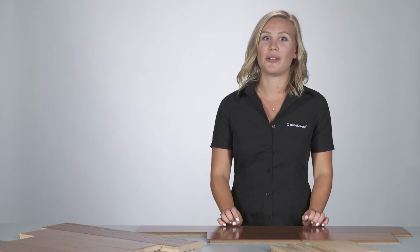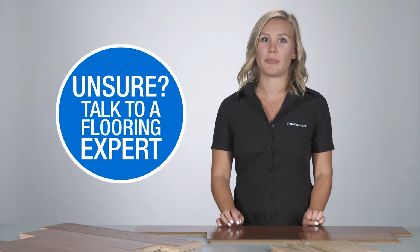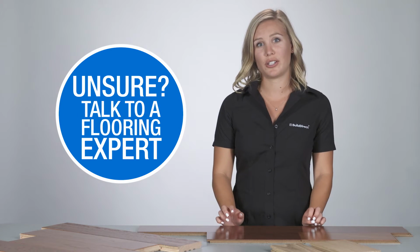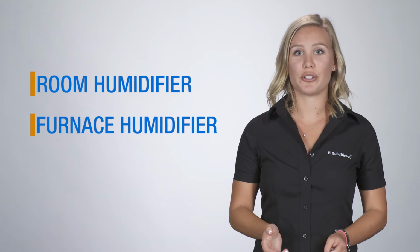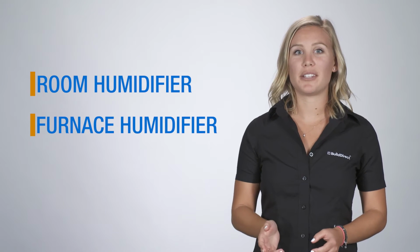If the humidity is too low in your home, you'll see more significant gaps. If you don't have an HVAC, you can address your home's moisture level by getting a dehumidifier or humidifier. You can choose to use room humidifiers or furnace humidifiers. Either way, it will minimize the chance of gaps showing up on your floors down the road.